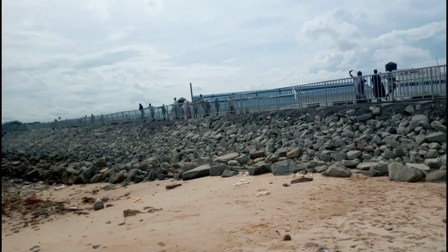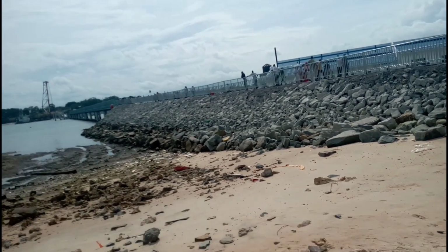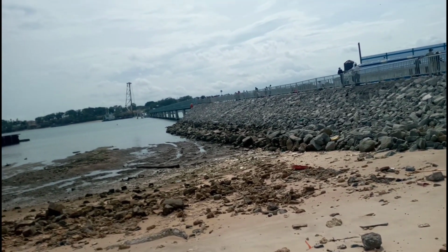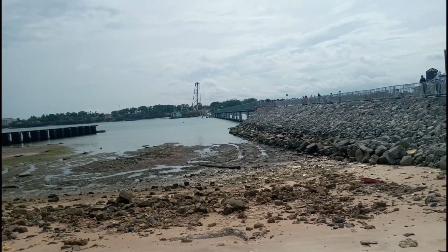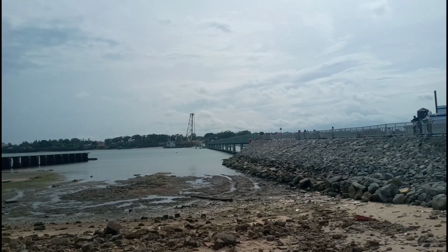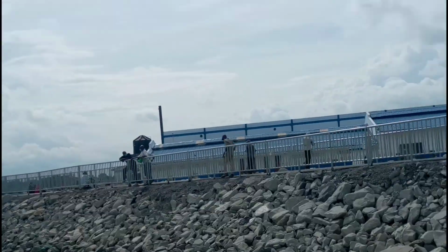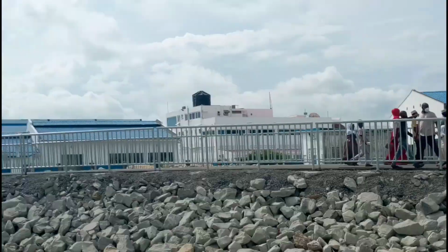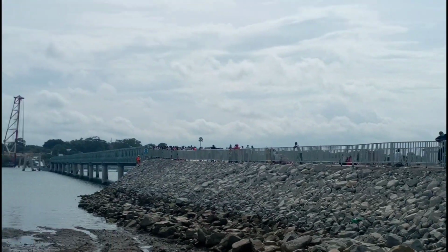So guys, have you seen the floating bridge in Mombasa? This is how it looks like. Pale imefunguliwa, meli ya pita. So you come in from that point, then you have to walk all the way to that side, that is the other side.